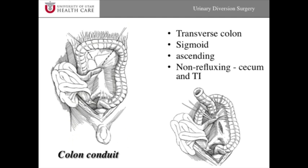Often we also make conduits out of large bowel, and the reason for this might be a patient that has a lot of previous surgery in the pelvis or has had a lot of radiation damage in the pelvis which has affected the small bowel over here. Typically we make this out of the colon, usually transverse colon, but we can use these segments of the colon, the descending colon or the ascending colon as well. And the colon is attached to the ureters, you can see here, and then brought up to the skin.